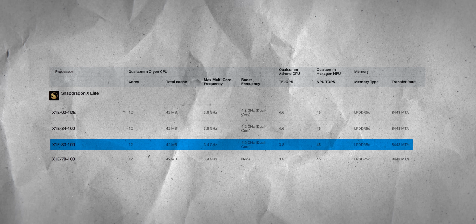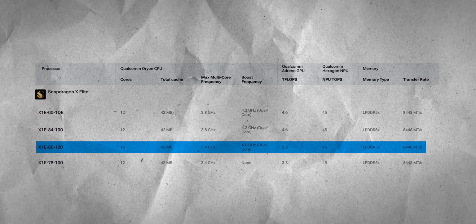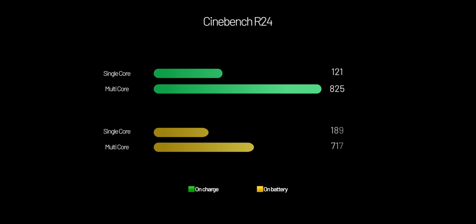Now, the X Elite CPU also has 4 different variants. This one right here is the second variant with 12 cores and a dual core boost of 4.0 GHz. The GPU can do about 3.8 teraflops and the Hexagon NPU is the same, 45 TOPS across all variants. Now, we did run some benchmarks. It scored this much on Cinebench R24 and I tried the same task without the charger connected. And here are the scores.